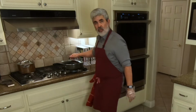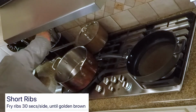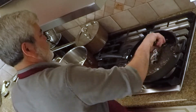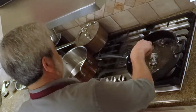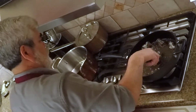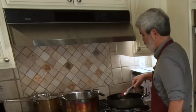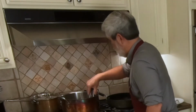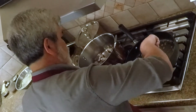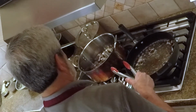Going to prepare to fry the ribs that are wrapped in caul fat. I'm going to turn this up to medium, and we'll go about 30 seconds on each side. Now we're going to put these cooked meat on the bottom of this large pot. Now we're going to float the ribs in the remainder of the sauce.